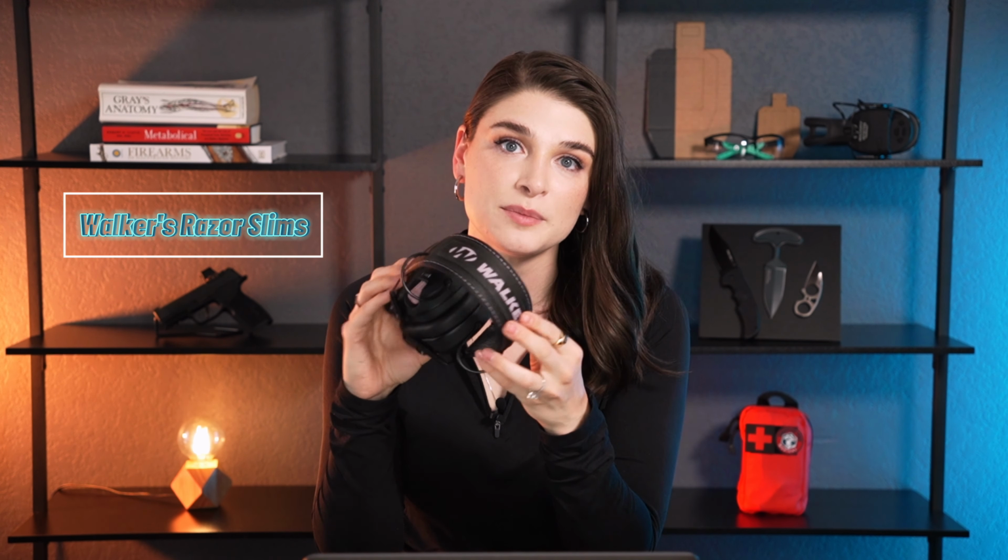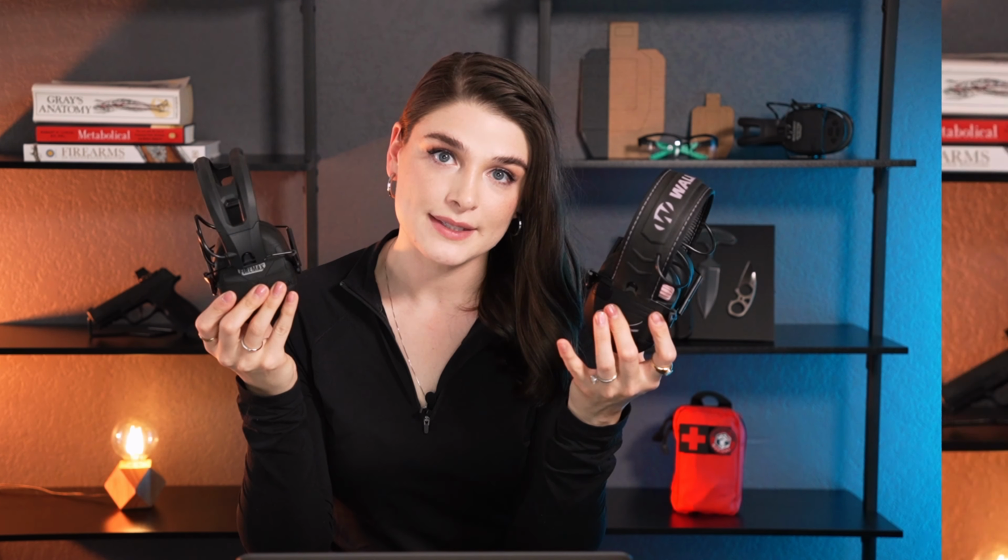Because the Firemaxes tend to run a little bit more expensive, they also make a pair called the Razor Slims. These are the ones that I started out with, and in combination with the foam tips, I find that this provides an incredible amount of ear protection. You really can't go wrong with either one of these.